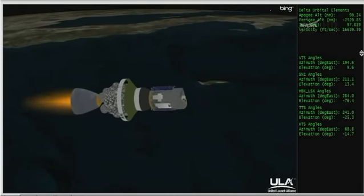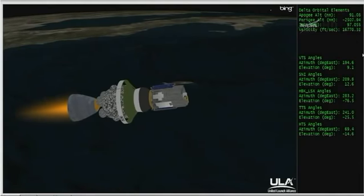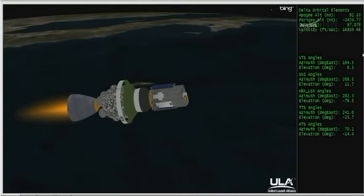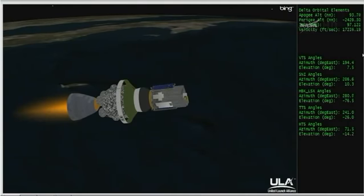Altitude now 71.8 nautical miles. Downrange distance 269.1 nautical miles. Velocity 10,671 miles per hour. Now passing 5 minutes, 28 seconds in. Still looking good. Chamber pressure good on the second stage. Very good engine control in the second stage. Five minutes, 41 seconds in.